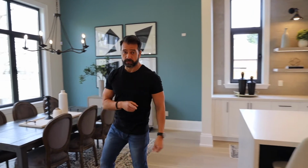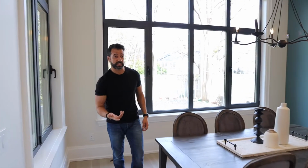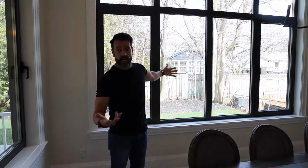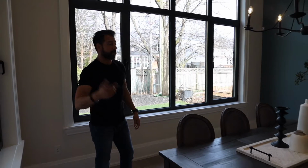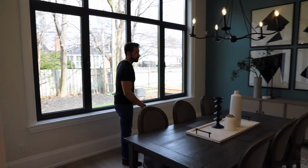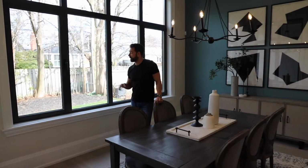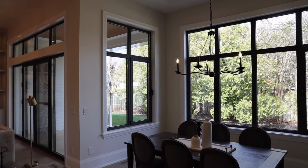Now, another really unique feature on this property that I like is that in a lot of custom homes, you'll see now people are using black windows. Generally, they'll have a black frame on the outside for the contrast, and in this case, black on the inside. But they stepped it up. Sometimes you'll see somebody use a much better quality window, such as a fiberglass window. But here, they actually used an aluminum window, which is a commercial grade aluminum window, and then it's a triple pane glass.